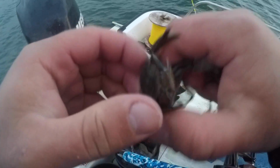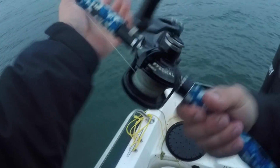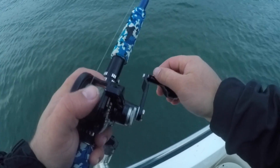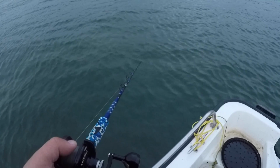Now, what some of you guys might have noticed is I don't prep my green crabs at all. I just take them right out of the bucket, cut them right in half, throw it right on. The reason why I leave the legs on and I sometimes leave the shell on is because I want that to be on the bottom, and when a small fish hits it or I catch a fish, all those legs go all over the place down there, and it's an easier, more efficient way to chum instead of doing all that prep work.